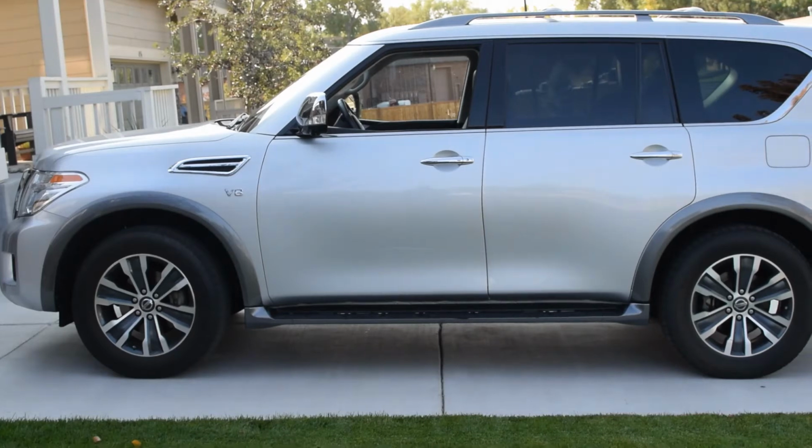So what we're going to do today is get up close to the wheel well, start it, keep it in park for a bit, and then put it in reverse. Put the foot on the brake, and then just compare that to the previous video with the engine knock. So this one shouldn't knock, hopefully. So that's what we're going to do.